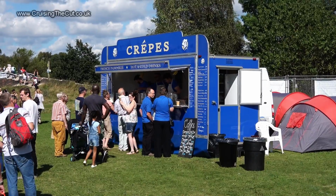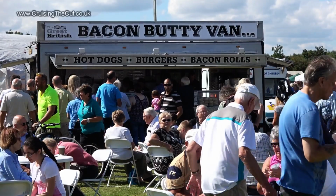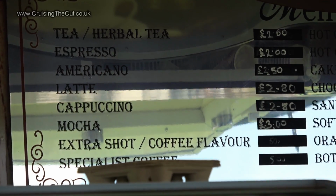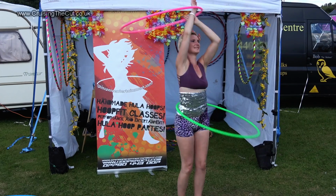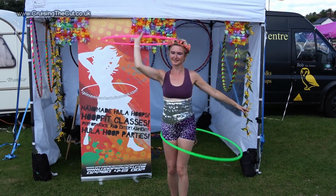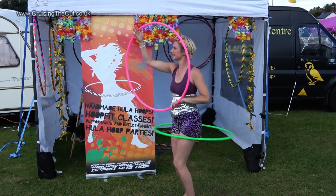For everyday refreshments, there was the usual array of stalls you get at these events, all rather overpriced in my opinion. Am I the only person who objects to paying £2.60 for a cup of tea? Perhaps I should have taken my mind off it by learning to hula hoop. I didn't, because I'd have made a right tit of myself. Other entertainment on offer included this.